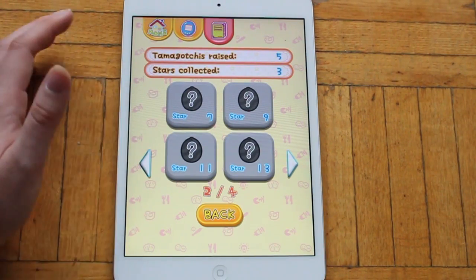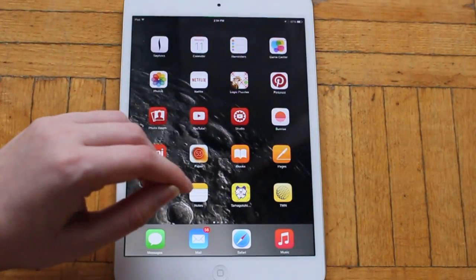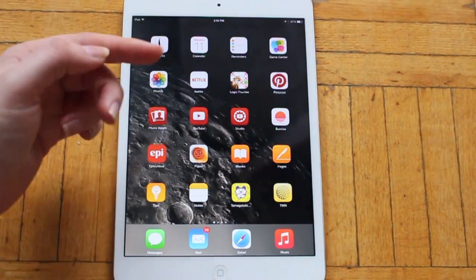I was a 90s child, so I had the original first generation Tamagotchi when it came out, and yeah, that was definitely a must-have for me.